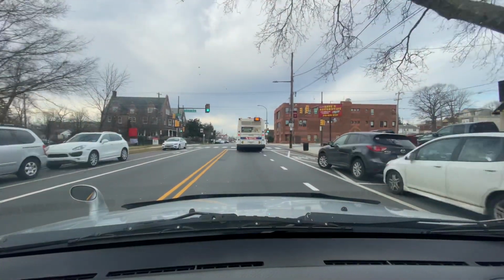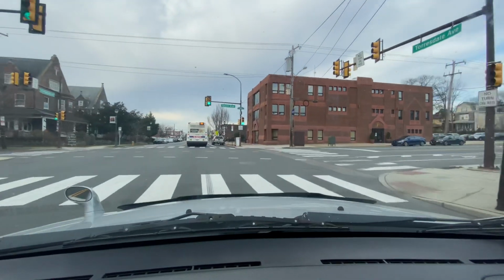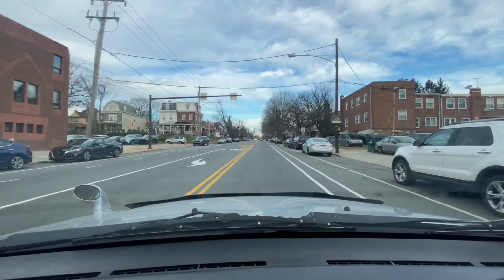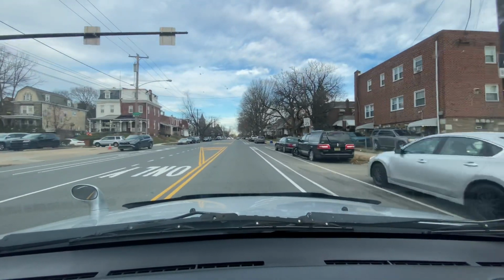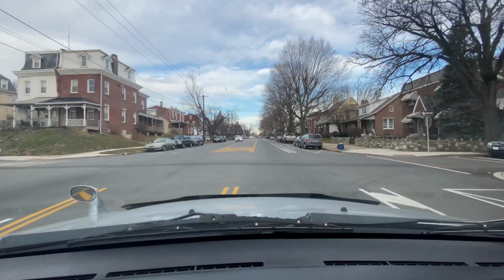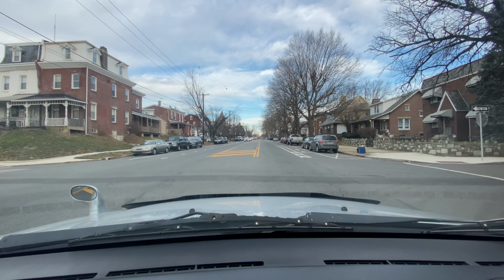All right, we're now approaching Tyson Ave. I'm gonna make a right on Tyson Ave. We'll zigzag through this half for a little bit and then we'll cross back over Torresdale Ave and zigzag through the half that's closer to the 95. I'm gonna make this left right here on Marsden Street, 6900 block of Marsden Street.